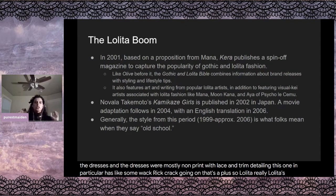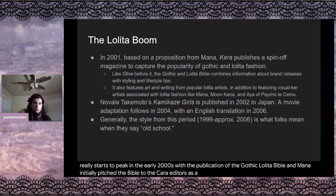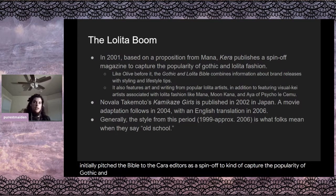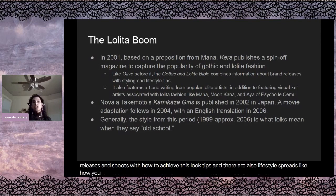Lolita's popularity really starts to peak in the early 2000s with the publication of the Gothic Lolita Bible. Mana initially pitched the Bible to the Kera editors as a spinoff to capture the popularity of Gothic and Lolita fashion. And like all of before it, the Bible combined information about brand releases and shoots with how-to-achieve-this-look tips. And there are also lifestyle spreads, like how you decorate your room.